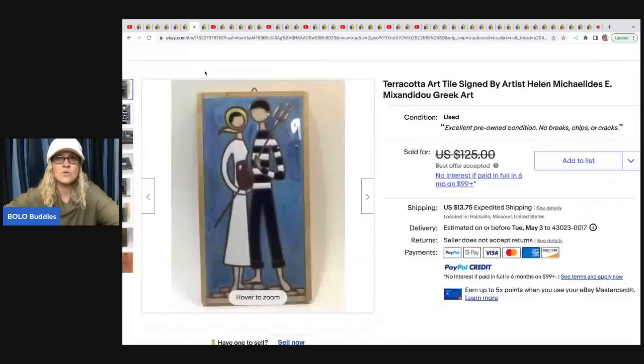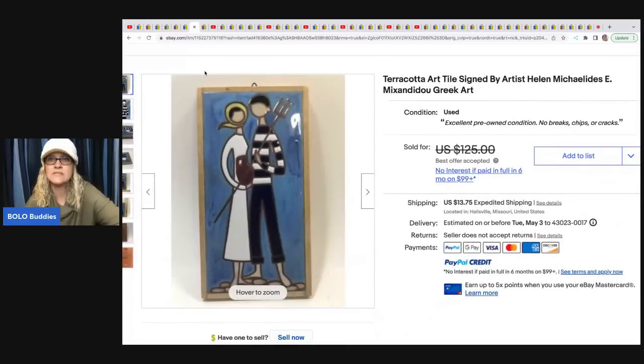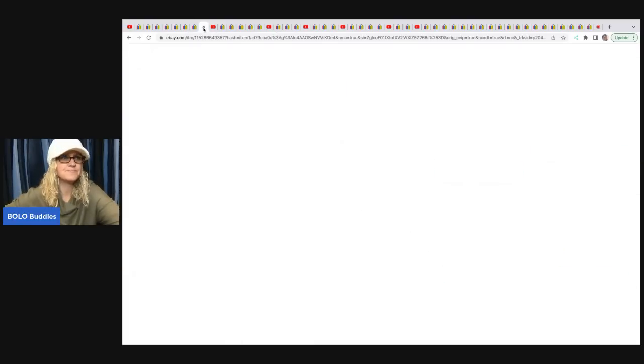The next item she sold is this terracotta art tile signed by artist Helen Michaelides, something like that. It's Greek art. And she got this at an antique mall for $5, took a best offer of $90 plus shipping on that. Very cool piece.